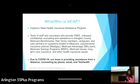So we are serving Arlington County residents. So if you're here and you're not an Arlington County resident, we're happy to point you in the right direction of the VICAP program who can assist you. So our team consists of staff, and it's mostly driven by the support of our volunteers. We couldn't do it without them, and we do serve, again, Arlington County residents, but we also serve Arlington County colleagues and their neighbors, caregivers.